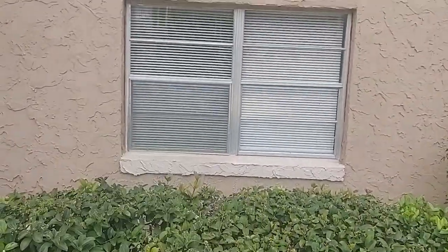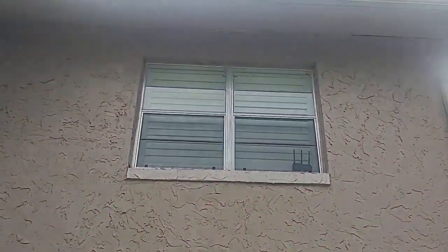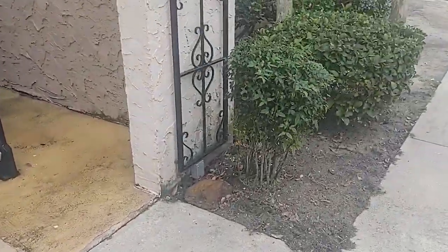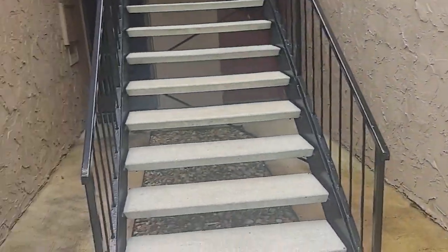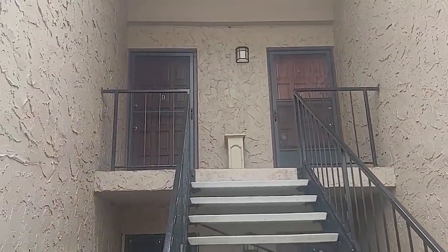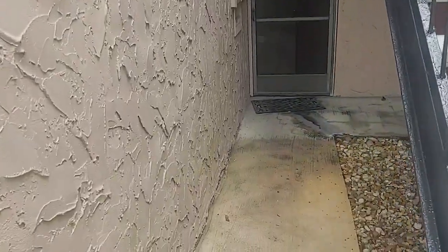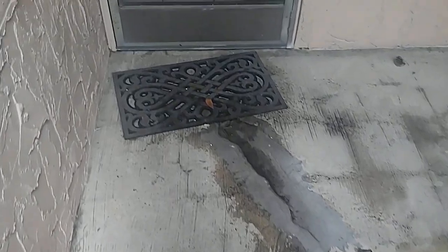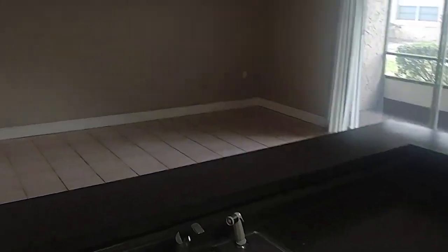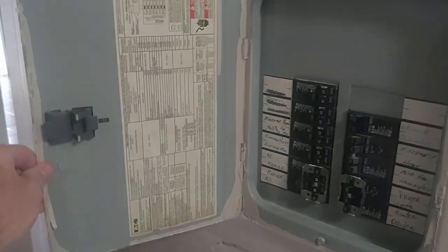This is the outside of the unit right here. Here's your entrance. A on the right, B on the left, C on the right, D on the left. Pretty easy to see this one. One bedroom, one bath. We'll go into the kitchen first. There's your main view. Got an Eaton electrical panel, which I think is safe.